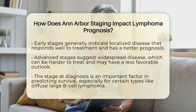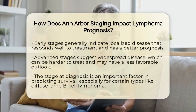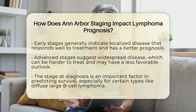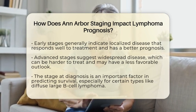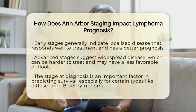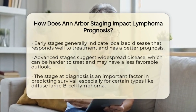Staging also guides treatment choices. For early-stage lymphoma, doctors might recommend less aggressive treatments, such as localized radiation or lower doses of chemotherapy. For more advanced stages, systemic treatments like combination chemotherapy are usually necessary because the disease has spread beyond localized lymph nodes. However, in non-Hodgkin lymphoma, stages 3 and 4 are often treated similarly because the disease is systemic by nature, meaning it affects multiple areas or organs.